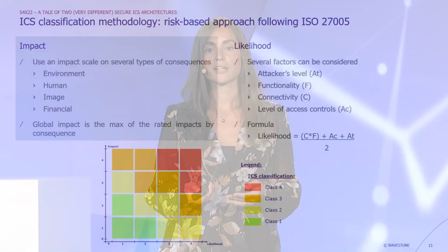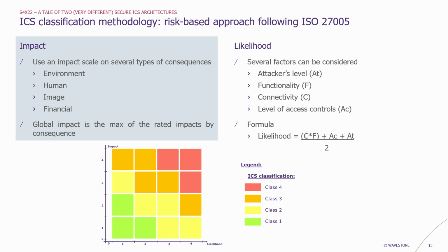And another factor to consider would be the level of access control. So here we are talking about identification, authentication, and access control. So for each of these factors, we will get a number, and then we have a formula to get the final likelihood. And then with the impact and likelihood, we can put our ICS on a risk matrix that will give us the classification of the ICS. And in this case, we have 4 classes of ICS possible. And something important, do not forget to consider regulation, because you may have an ICS classification minimum for certain control systems, so if you consider, for example, critical infrastructures.